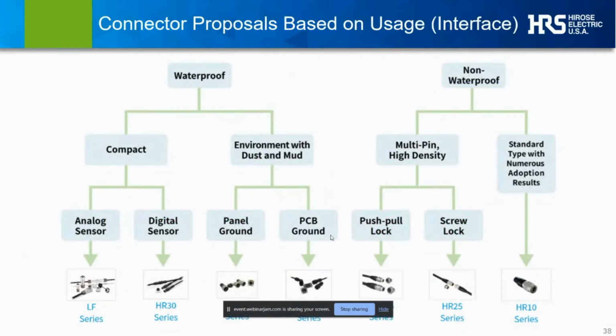And with this, all of these devices have to be connected to some sort of interface connector to transfer that data. So usually there are a lot of different types of components and needs. Some of them are waterproof and need to be compact for your analog or digital sensors. Or if they're used in a heavy moisture or dust environment, there are different panel-mounted connectors for extra shock and vibe prevention, or even your non-waterproof options. We have connectors like the HR10, which is the de facto standard for a lot of different cameras, and even high pin and high density type of I/O connectors. So that theme of having a lot of variety comes back again.